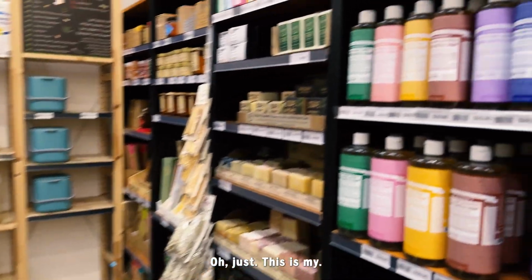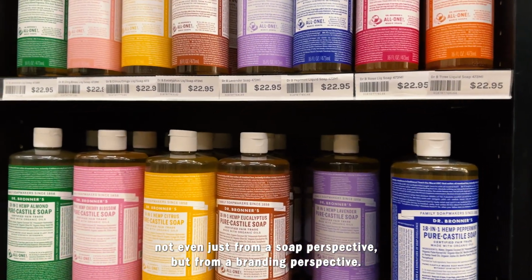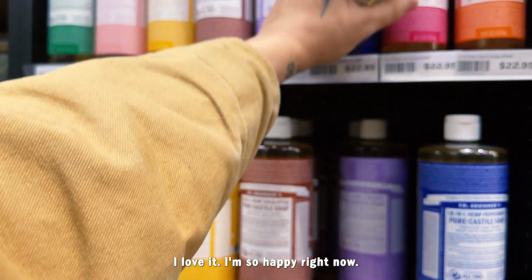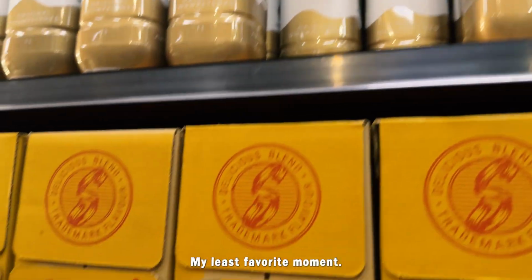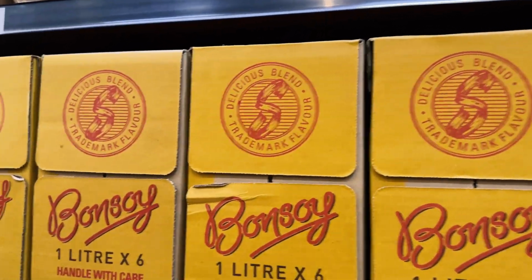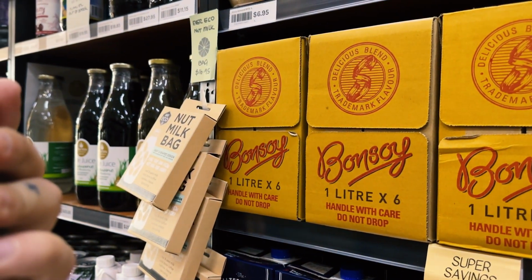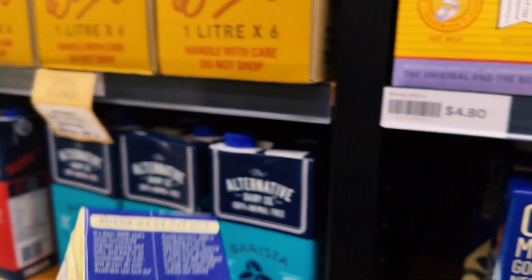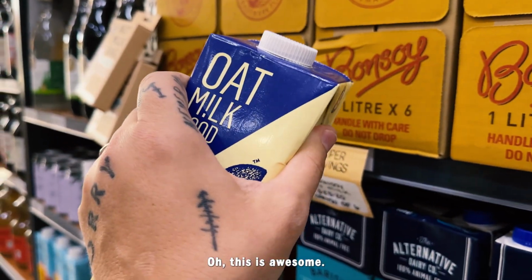Give it a go. Oh, yes, this is one of my favorite brands in the world, actually. Not even just from a soap perspective, but from a branding perspective. So much information, so beautifully presented. I love it. Man, I love it. I'm so happy right now. Let me get some of this. Ellie's favorite milk. This is awesome. No processed oils.